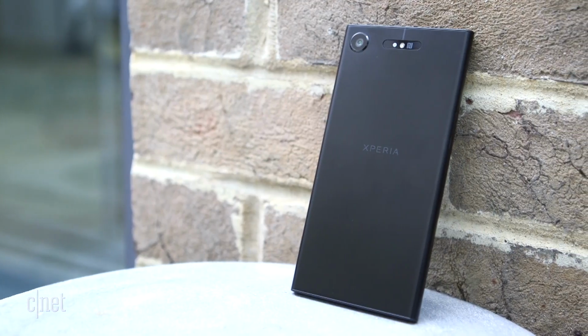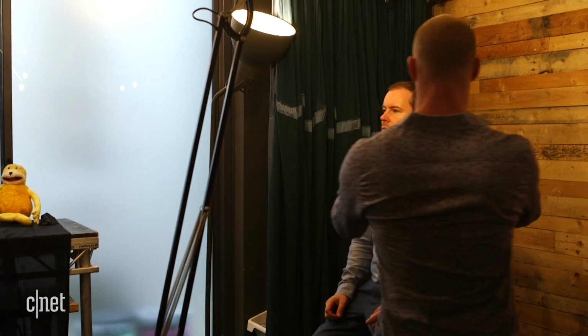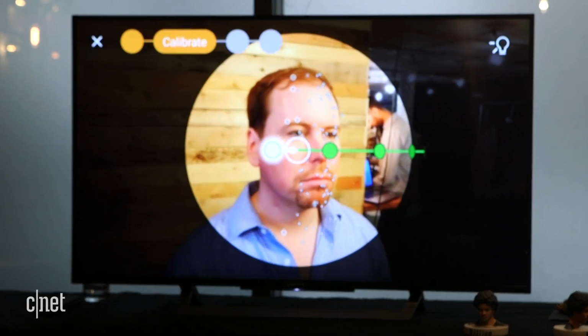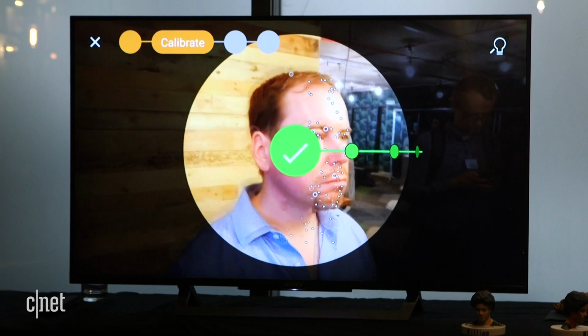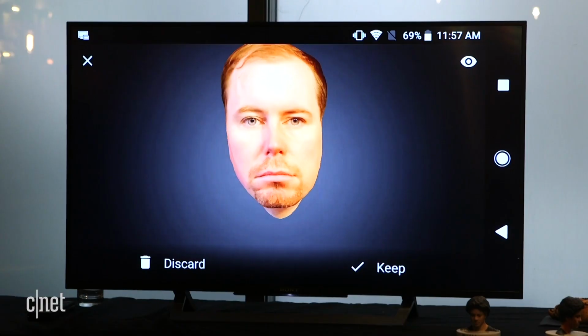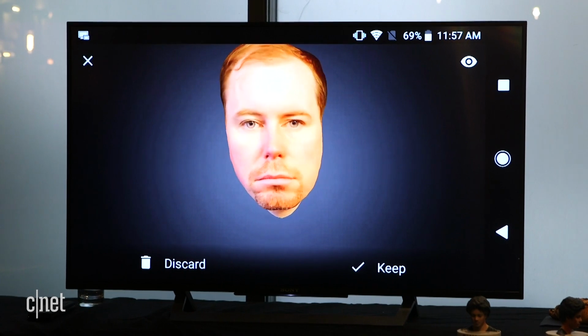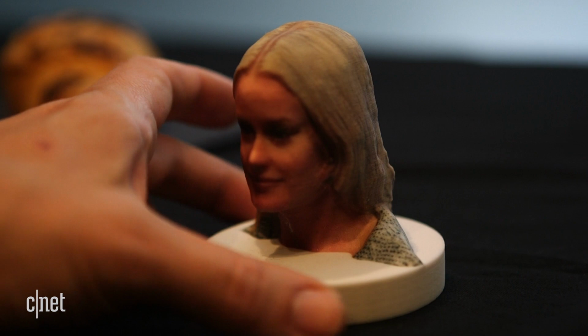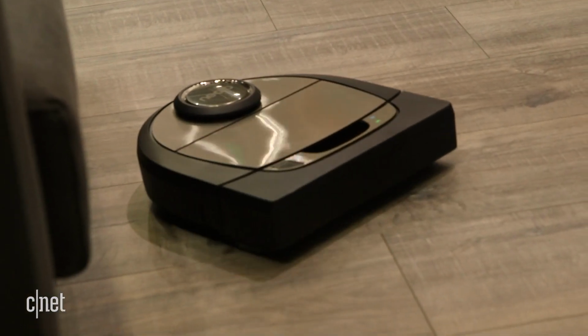Sony's XZ1 is another phone that doesn't particularly excite me, but does have a cool feature. This time it's in the form of 3D face scanning. With this, you can simply move your phone's camera around your friend's face and build up a full, complete 3D image, which you can then move around on screen or even set as your wallpaper, or if you fancy, throw it to a 3D printer and have a little figurine of them printed out for your desk. Not weird at all. And finally, it's the Neato BotVac D7.